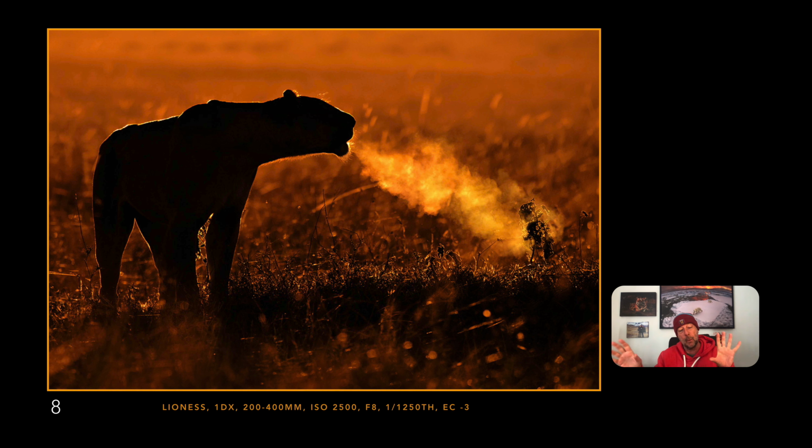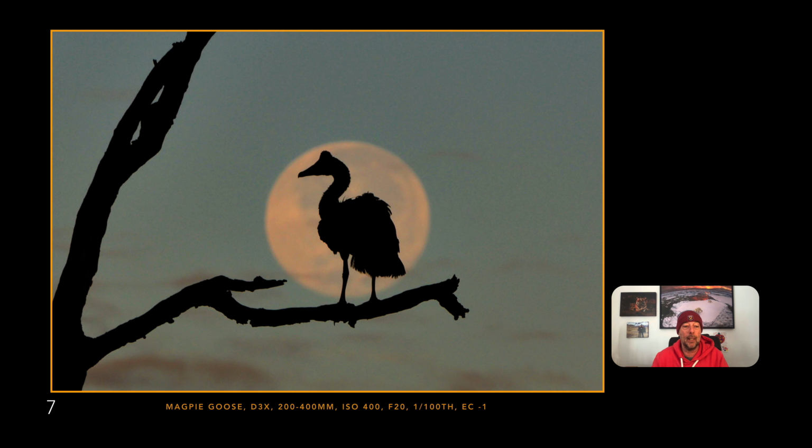Why am I doing that? Because I want to stop the motion, and I expect her to run and chase something at any minute. So I always want to be prepared. I've given this image lots of nice space for her to breathe into, and I absolutely love it. Yes, it was a cold morning, and yes, I was wearing my West Ham, got to get that reference in there. So that's number 8, fire-breathing lion.